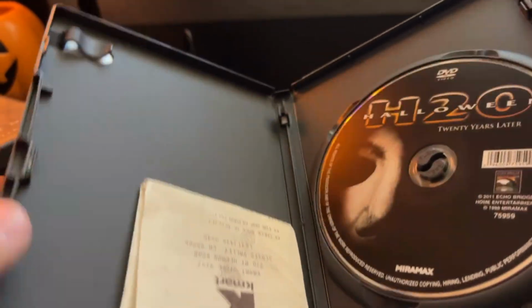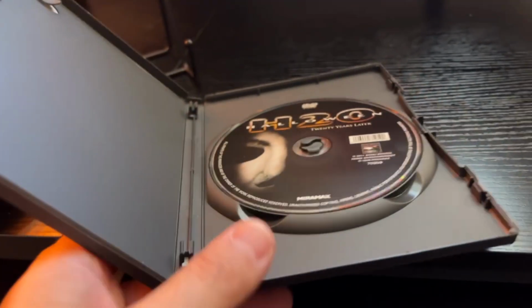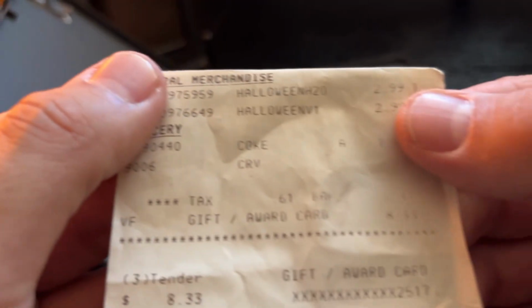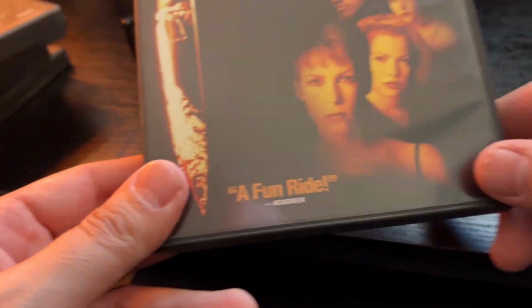Let me pop this open. Definitely giving the nod to this H2O disc because it has something other than being plain. Kmart again. Look at that. Halloween H2O. $3. I should have bought them all. One regret I don't have. These DVDs at Kmart were cheap for a limited time back when.